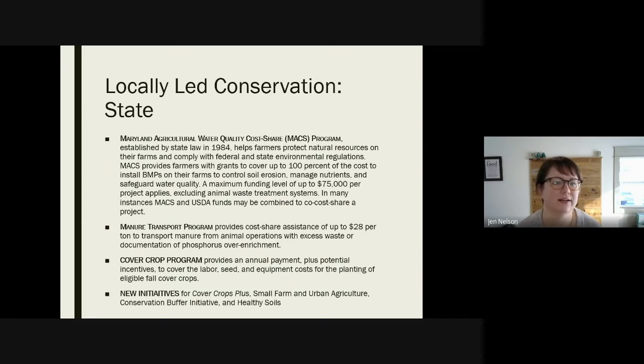On the state level, the state offers Maryland's Agricultural Water Quality Cost Share, or MAX program, established in 1984 to help farmers protect natural resources on their farms and comply with federal and state environmental regulations. MAX provides farmers with grants to cover up to 100% of the cost to install BMPs on their farms, to control soil erosion, manage nutrients, and safeguard water quality. A maximum funding level of up to $75,000 per project applies, excluding animal waste treatment systems. As we said before, in many instances, MAX and USDA funds can be combined to fund a project together.